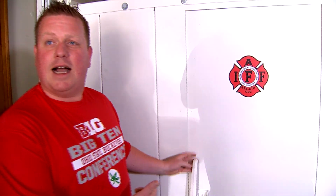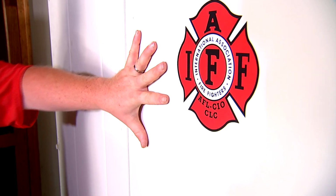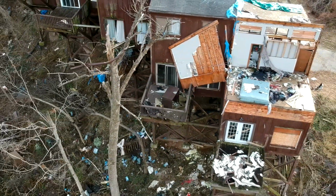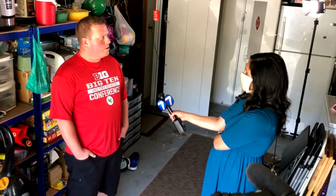When we do it from the inside, it has handles as well. Safety is always on Sugar Creek Township firefighter and father Ken Collier's mind. And then after the Memorial Day tornadoes last year, it kind of kicked it into high gear. Despite being on high alert, his family lives with the reality his Brookville home does not have a basement.